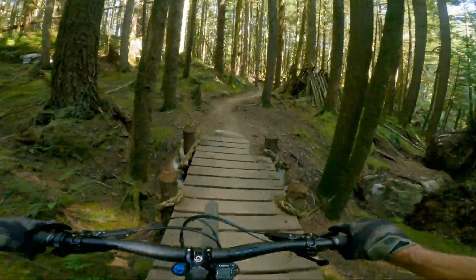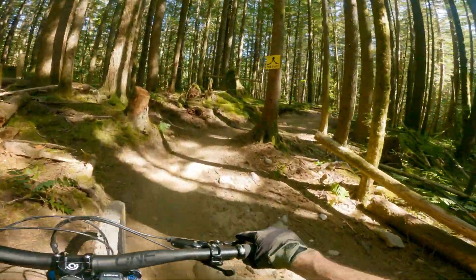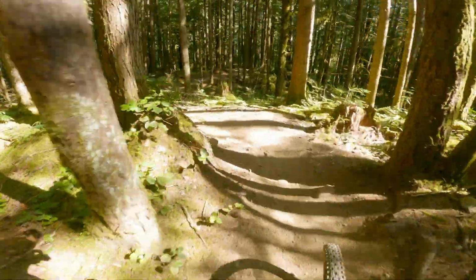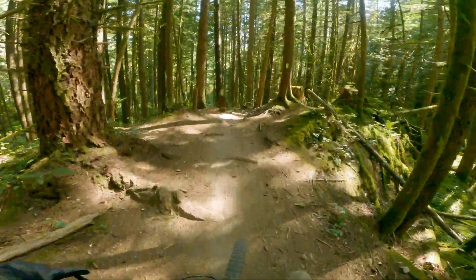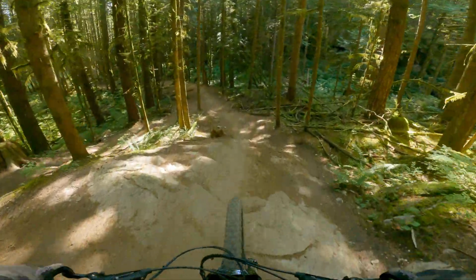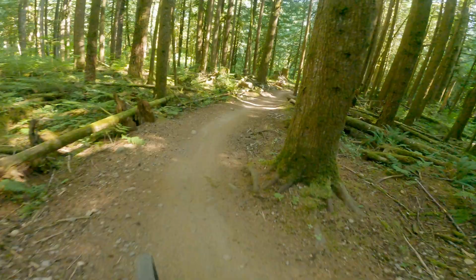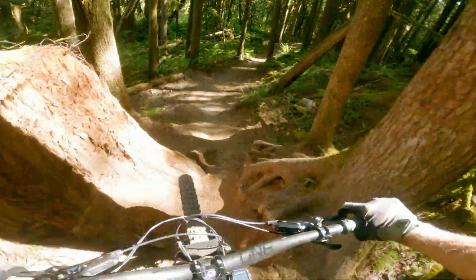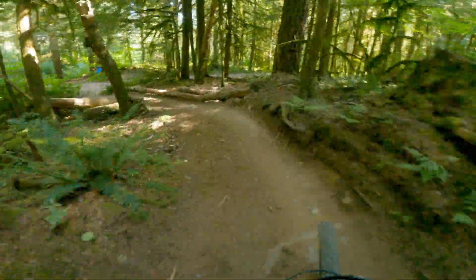Again, with just awesome scenery, and you're having to pedal. Whoa, it is getting loose. And then this one last roll. And back out on the masher. Have a good one, folks.